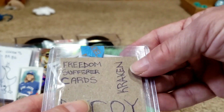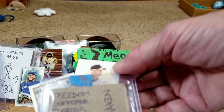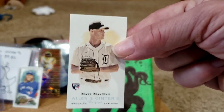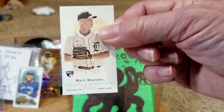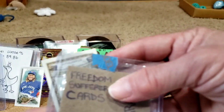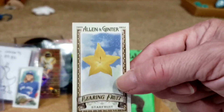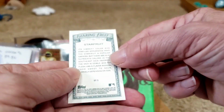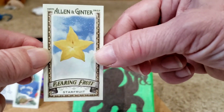And, nope. Wait a minute. There's two minis in this pack. What? This is different. We got a Matt Manning rookie card on the Tigers. Shout out Lisa Z, Sticks G, and Cole. So, Matt Manning rookie. And then there's another mini. Oh, and it's food. It's star fruit. It's upside down. Oh, these are good. I've had these. Check this out. Bearing fruit, star fruit. Yummy. Cool. Love getting food cards.